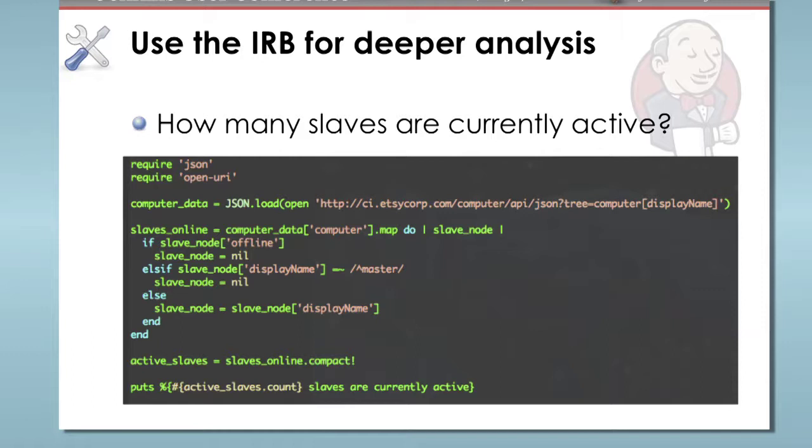In Ruby, compact gets rid of nil elements in an array. So once we get rid of the nils, we count how many elements are in the array. That's how many slaves are active. Done. Really dead simple.